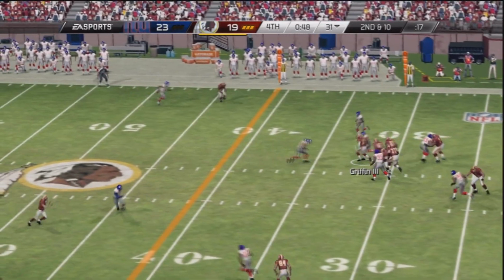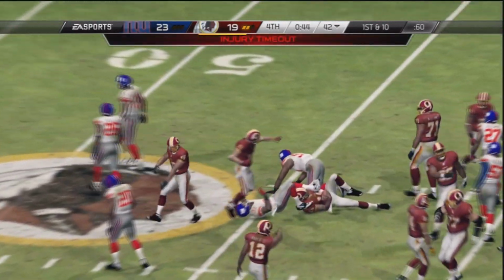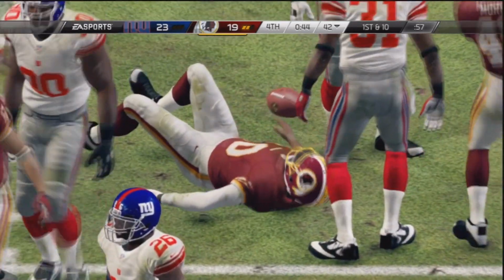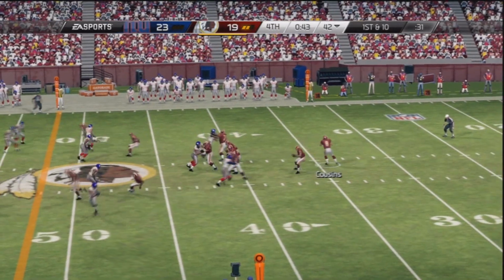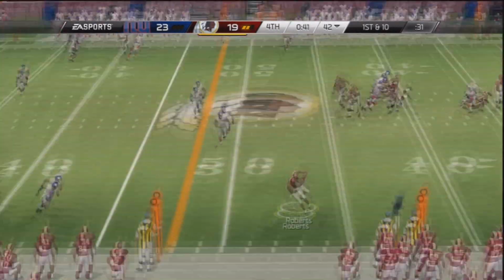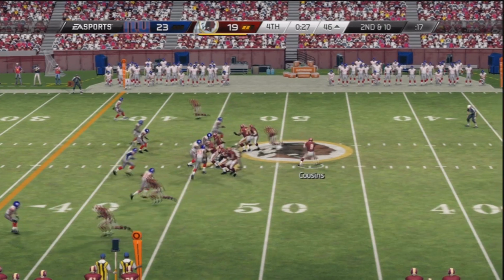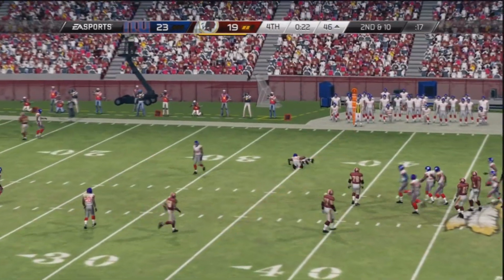2nd and 10. There goes Robert Griffin to kickstart what is a very significant drive for the Redskins, but he would be down and hurt and would miss the remainder of the game with a knee injury. A crucial blow there by the Washington Redskins. Now Kirk Cousins has to check onto the field. There goes Andre Roberts across midfield into enemy territory. 2nd and 10 now. This Redskin drive continues with another great play.